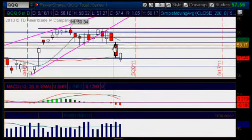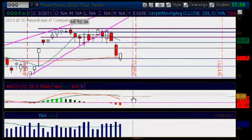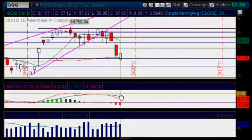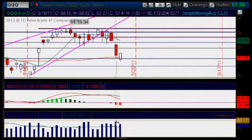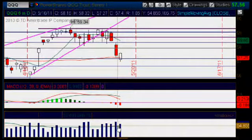So pay close attention to all of them in here, because it's really important, as well as keep an eye on the MACD to see if it's confirming any moves, and also look at the volume and look for an increase in volume. So we want to see a volume above the average, so that's very important here.